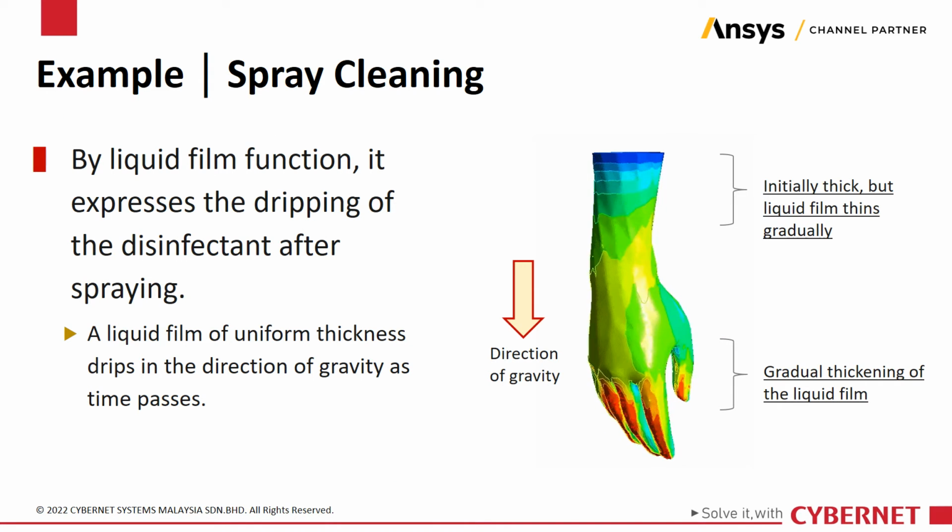This is another example of spray cleaning by using the liquid film analysis function. It is also possible to represent disinfectant liquid dripping. A hand model is being used, as you can see on this slide, and it's possible to see how the liquid film is gradually distributed under the influence of gravity from a state where the liquid film is applied uniformly to the entire arm. As you can see, the liquid film gradually becomes thinner on the upper part and thicker on the lower part.